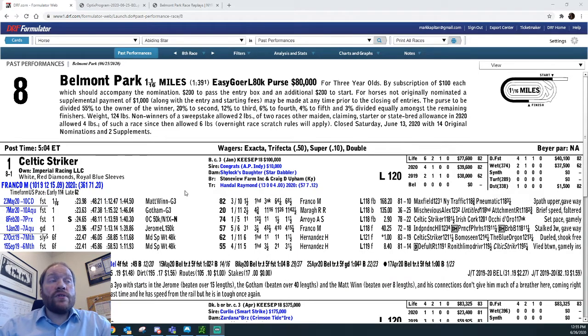And there were 5 horses signed up in the morning. 2 of those scratched early, and it left us 3 horses, and then one of those 3 scratched going up to the gate, so it left us a 2-horse match race.